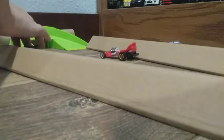In 3, 2, 1, go! And the Convertible takes the first win. They are going to swap lanes. If the Convertible wins this, the Convertible gets 3rd place. If the Diaper Dragger wins it, we go into another race. In 3, 2, 1, go! That was a tight one. We're going to have to do a draw on that one and swap lanes once more.